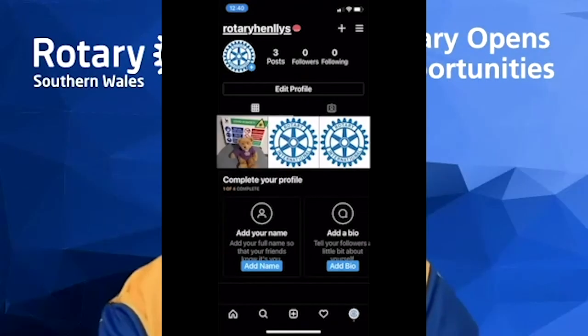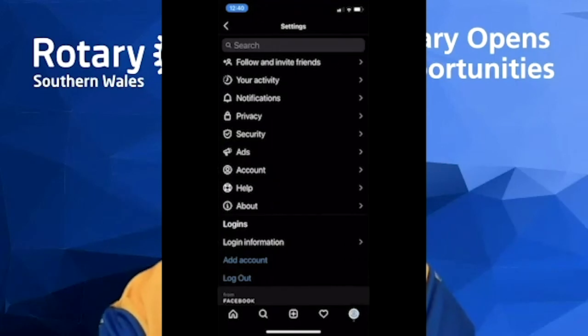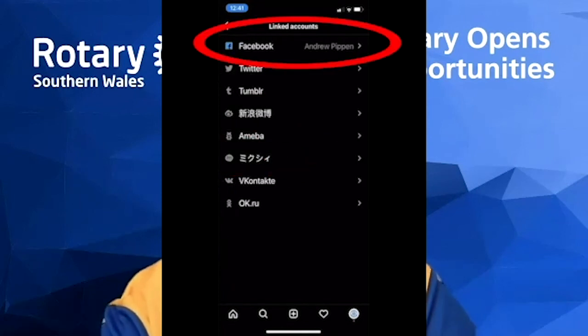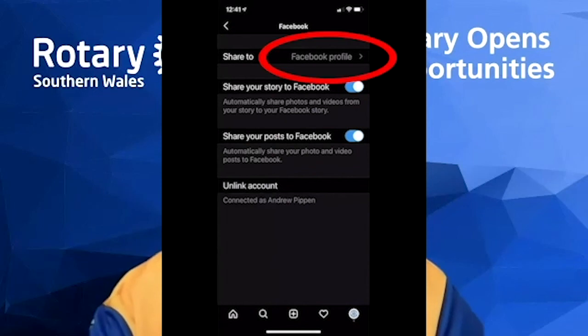I am going to quickly now link that Hentless Rotary Club Instagram account to the Hentless Rotary Club Facebook account. I'm going to go up to the top corner where the 3 lines are, go into settings, then account, then linked accounts. As you can see, it's automatically connected to my Facebook account because Facebook owns Instagram and I have other Instagram accounts. But I don't want it to go onto my own feed. I'll share that manually, obviously. So I'm going to want to change that.